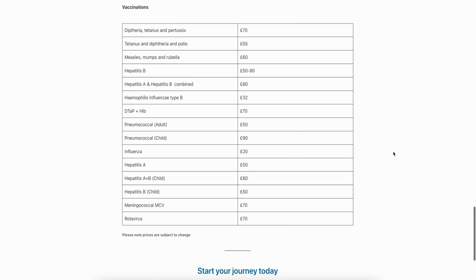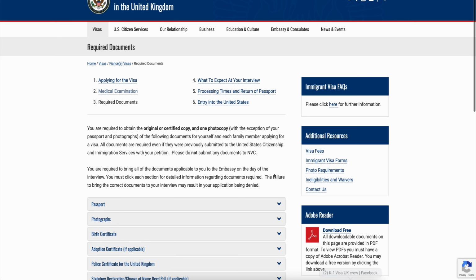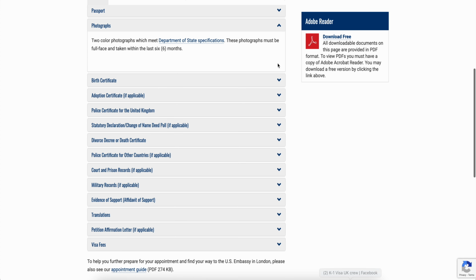However, it may end up being more expensive than getting them done elsewhere. Step 9 is your embassy interview. The U.S. Embassy website provides a rough guide of documents and items you'll need to bring, and it's worthwhile checking that out in case items differ from your country specifically.